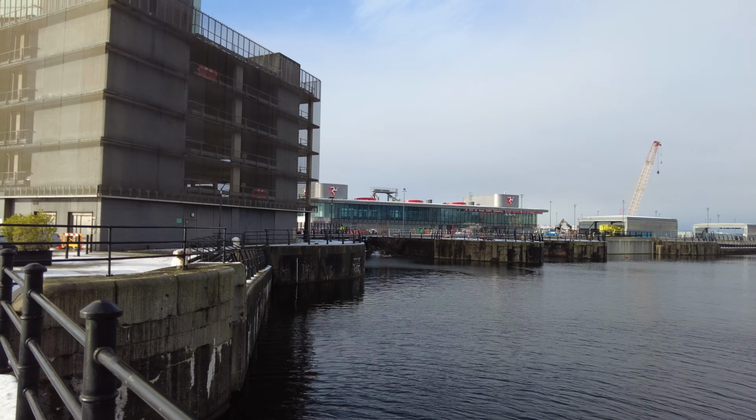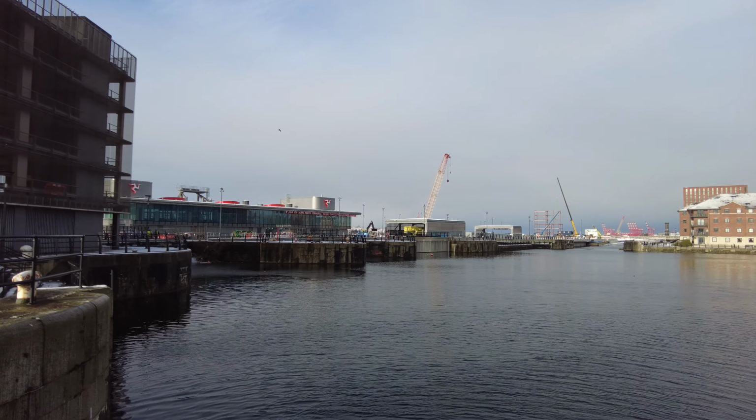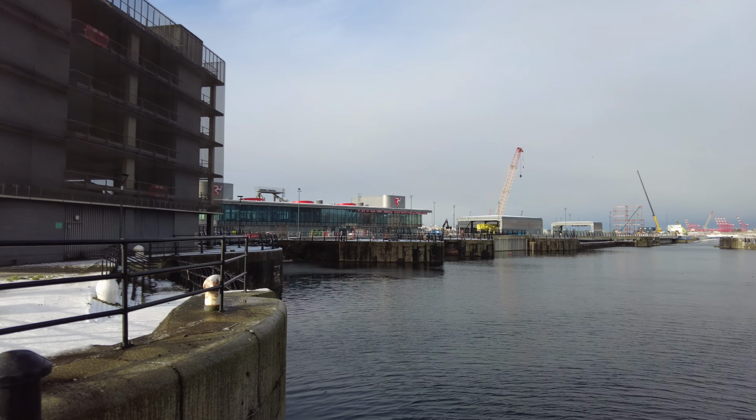I am over at the Isle of Man ferry terminal. I'll turn you around now. You should be able to see a bit of snow on the ground in around. It's been snowing here this morning. But yeah, we're at the Isle of Man ferry terminal. I haven't been here for a month now.